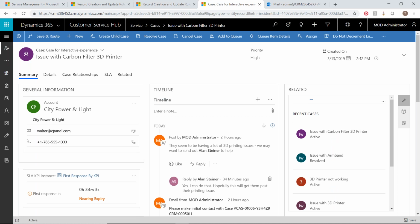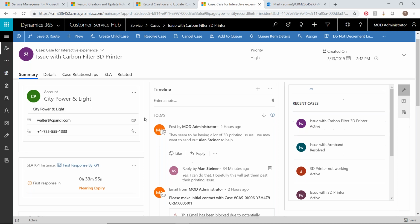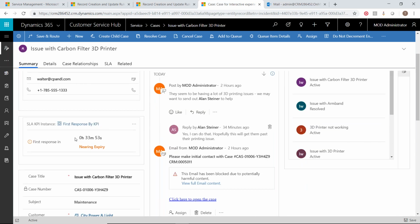So now in this case, very quickly I can see who the customer is. It's City Power and Light. As I keep scrolling down on here, I can see that I haven't met my SLA yet. We have only 33 minutes left to meet that SLA. But what does this do? It's great that there's a timer right here, but SLA again is service level agreement.